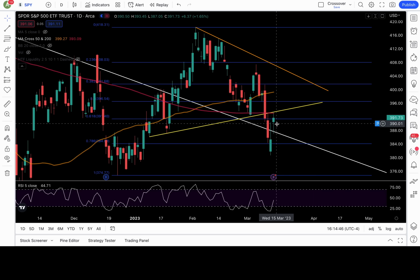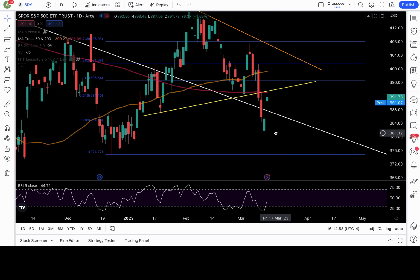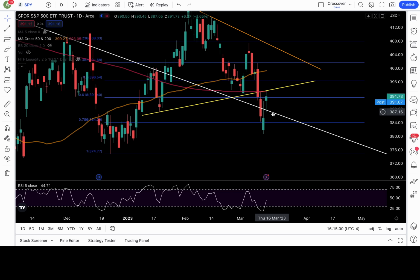390, 388.5 is the next support, and the yearly trend line is at 387. Below 387 would be very bearish for the SPY. If 387 fails, I'm going to favor some new lows, okay? However, we're going to take it one level at a time. Below 387, I got 385.5, the 78.6 fib level at 384.